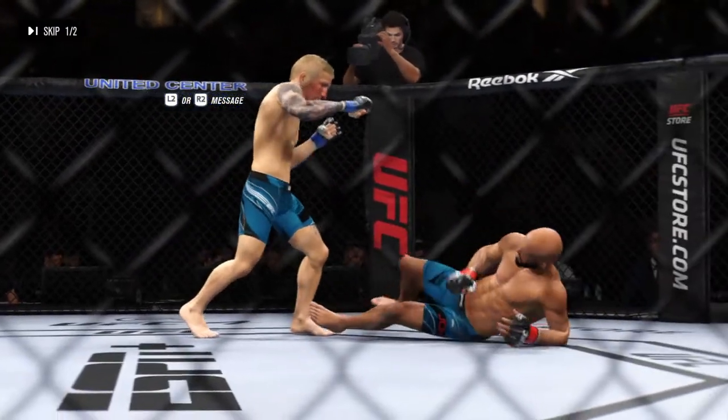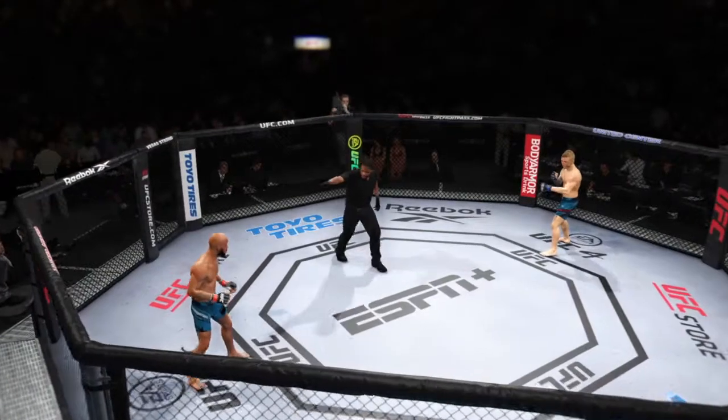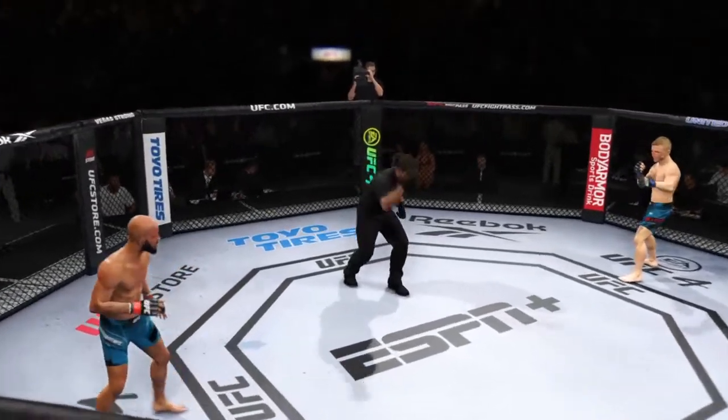We'll see if they can make some adjustments. He's as tough as they come. He took that shot and he kept plodding. Ready to fight? Ready. Second round underway.